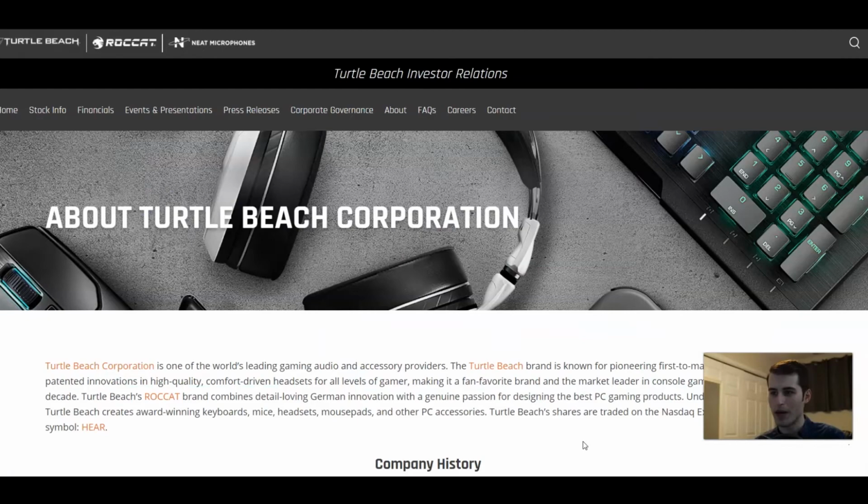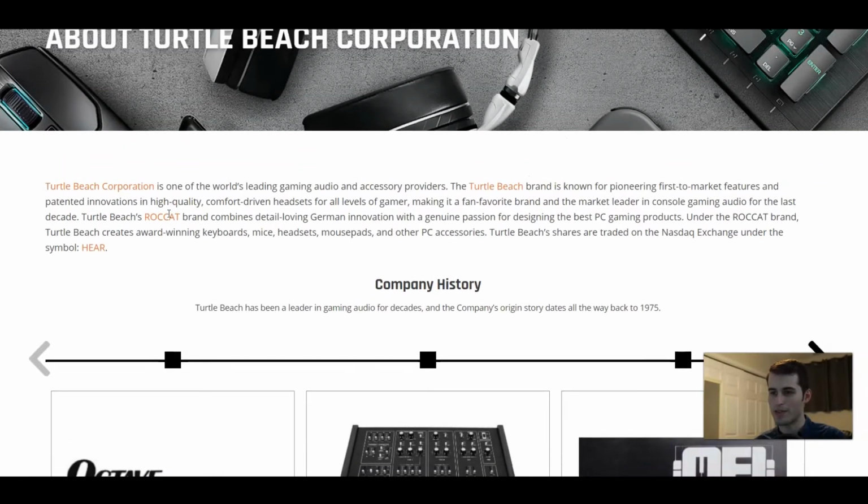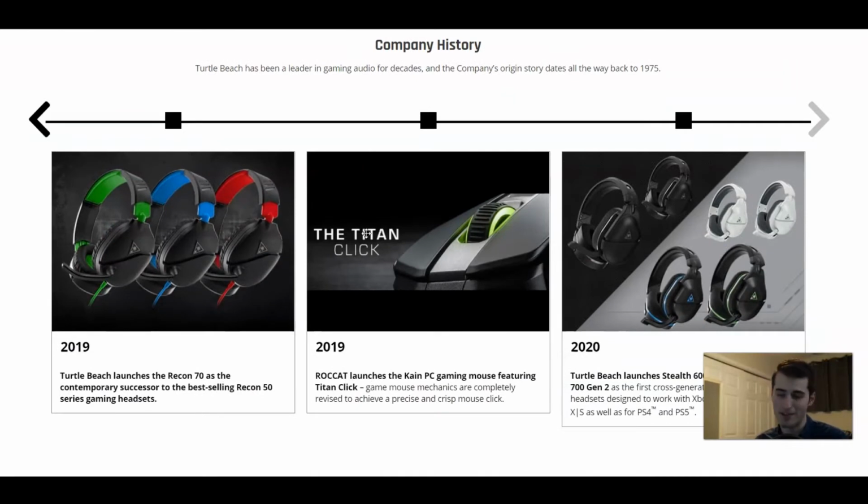But here's a little bit more about them. They are a gaming equipment company, but specifically they're one of the world's leading gaming audio and accessory providers. So think headphones, think mainly headphones, and generally just accessories for gaming. But if we go down to their timeline down here, you can see it's mostly gaming equipment, mainly headphones. That's their gold star product. They focus on headphones, have for a long time now.